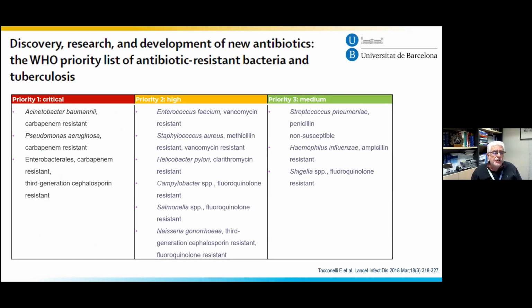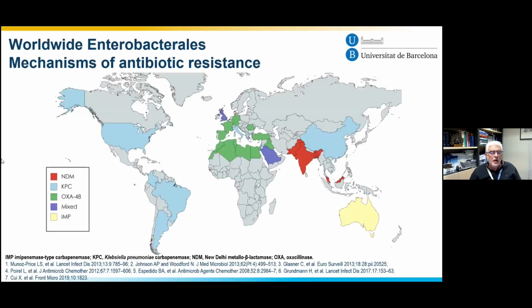These are the priority pathogens in red here, microorganisms determined by the World Health Organization. This is from Tacconelli, Lancet Infectious Diseases. And the World Health Organization declared that carbapenem-resistant Acinetobacter baumannii, carbapenem-resistant Pseudomonas aeruginosa, and carbapenem-resistant and third-generation cephalosporin-resistant Enterobacterales are the main important and critical microorganisms to be studied and to develop antibiotics against, developing diagnostics as well. And look at this about the importance in Enterobacterales of the mechanism of resistance. And this is a map of the world.